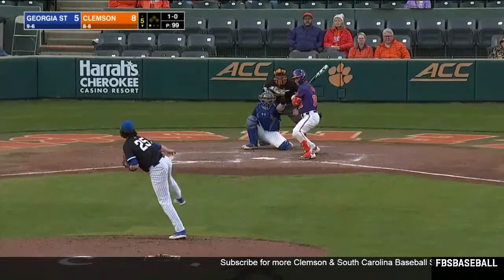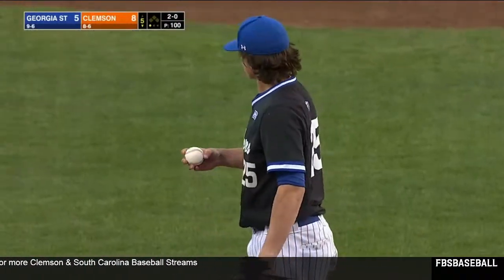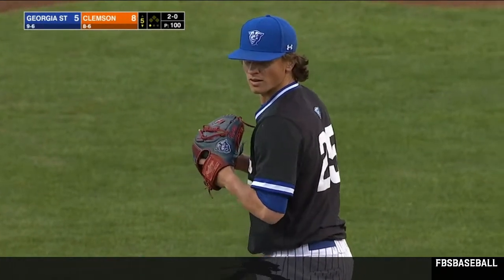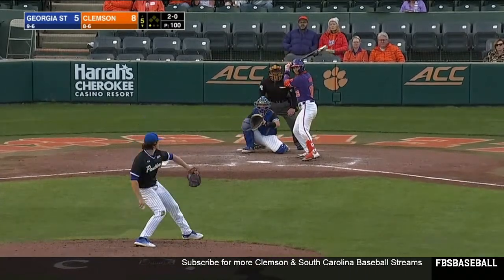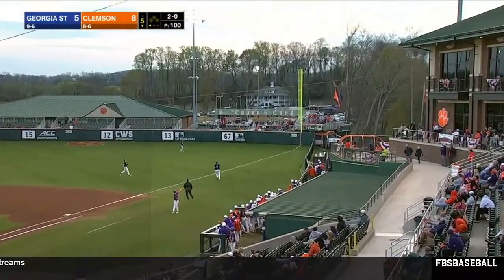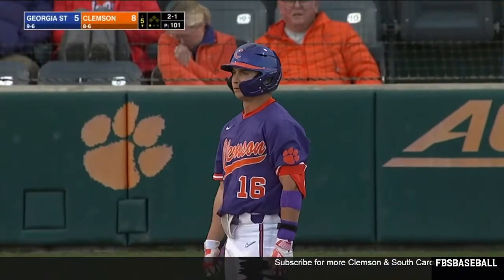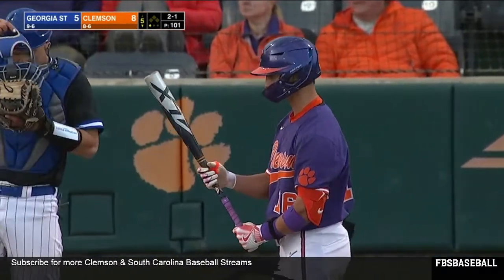Stole his second base of the season in the 4th inning after reaching on a single, eventually came home to score. Good cut at that one. 2-1 the count. For a game that wasn't originally scheduled, not a bad turnout. Yeah. Playing a doubleheader because of the weather forecast for tomorrow.